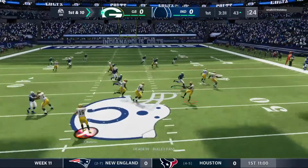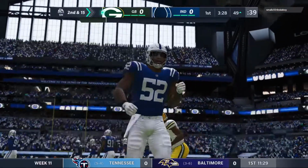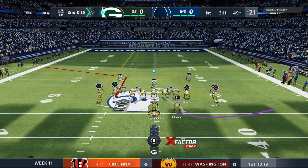On 1st and 10, here's Mahomes. They'll set up the screen here to Akers. And that play will go nowhere, losing yardage back near midfield at the 49. So it goes as a completed pass, but they lose a full 5 yards.